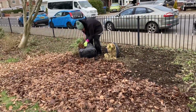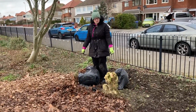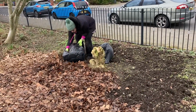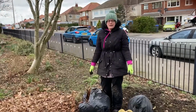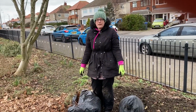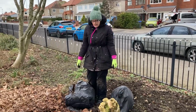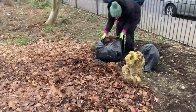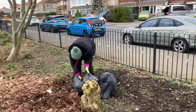Well done, Michelle. That's dried leaves on top ready for the bulb, so we've got 3 layers. Hopefully we can let the beets coming through, because we don't like the dark. No, you've done really well, really well.